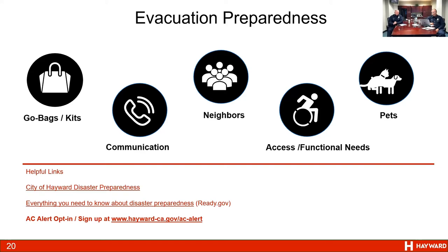What we always suggest is getting a hold of somebody that is out of the area, what we call an out-of-state contact person. Say you are evacuating and your son or daughter is out of the area, and you want to tell them that you're okay, use the out-of-state contact person, and they can check in as well. Update them when you evacuate and then when you're in the safe zone, so that nobody is coming to look for you.